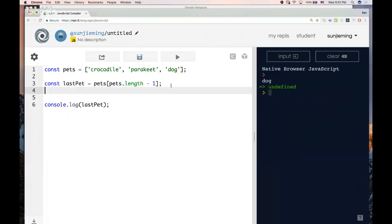The first item is much more simple. Index 0. So we log out the first item at index 0. Anyway, this will always be the first item in the array. So 0 will be the first item. So crocodile. If I were to add in, let's see, what other? Peacock. Run that. So peacock, crocodile is still the first item. It doesn't affect it. It's just 0 is always the first one.